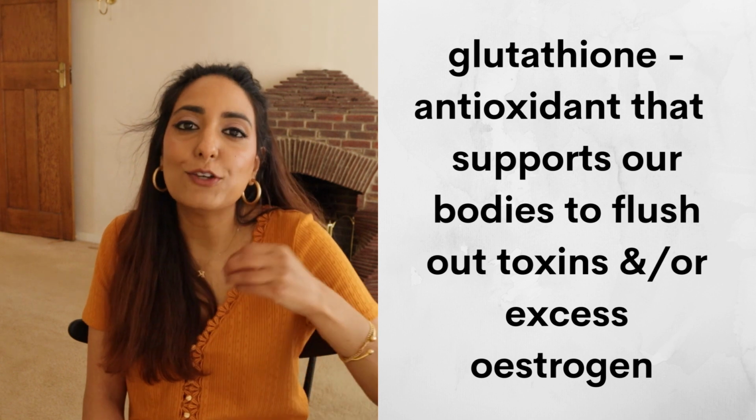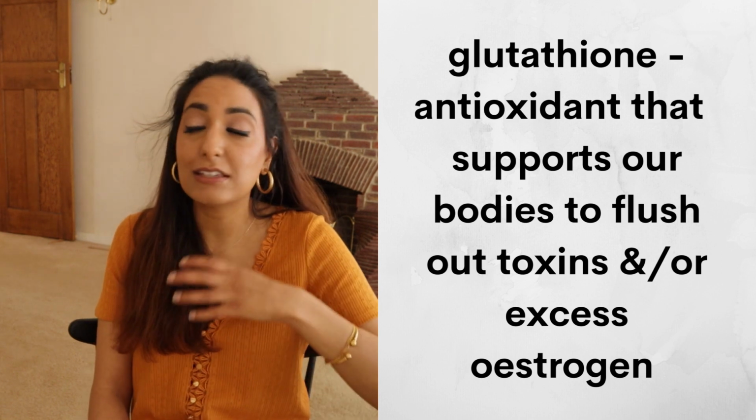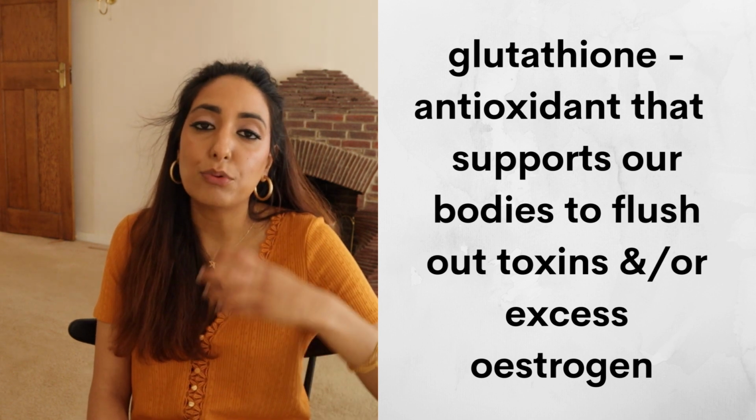So this is an antioxidant that is made in our bodies by eating sulfur-rich cruciferous vegetables. So because the breakdown of estrogen predominantly occurs in your liver, you want yourself a high-functioning liver. And that's where glutathione really comes into play, because it is super useful in supporting your body and your liver to flush out all of the toxins and any extra estrogen that you have hanging out.